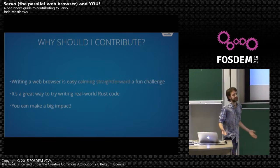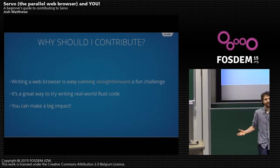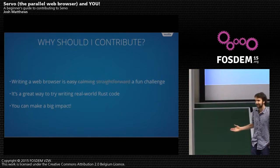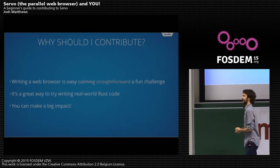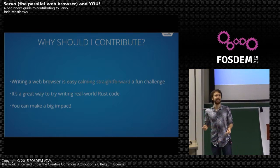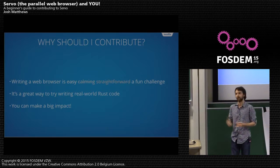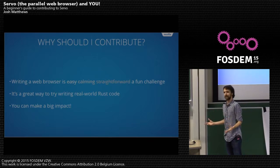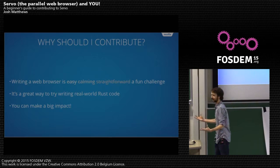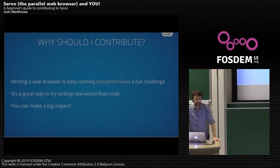Now, why would you want to contribute to Servo? Well, we all know that web browsers are big and complex and challenging. But it's a good kind of challenge, I find. It's a really interesting environment, and there are a lot of really interesting constraints around security and performance that you just don't get in other domains. So if you want to have a fun time challenging yourself and expanding your skills, Servo is great for that.